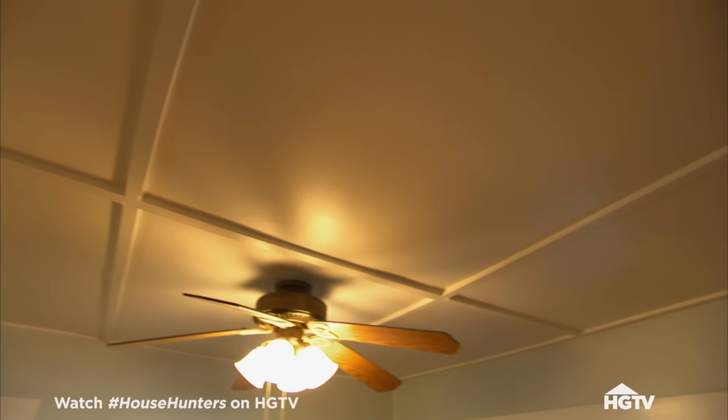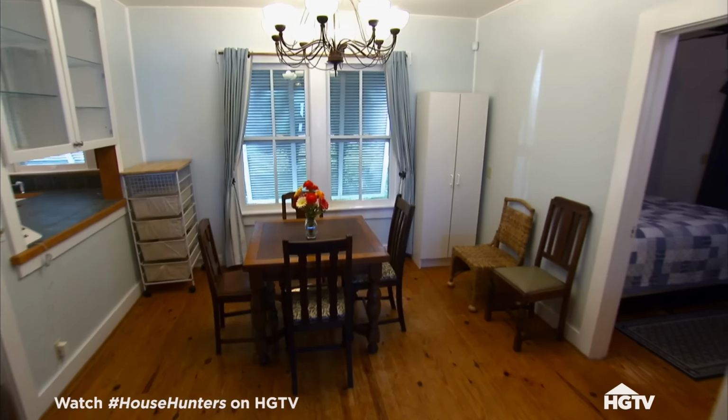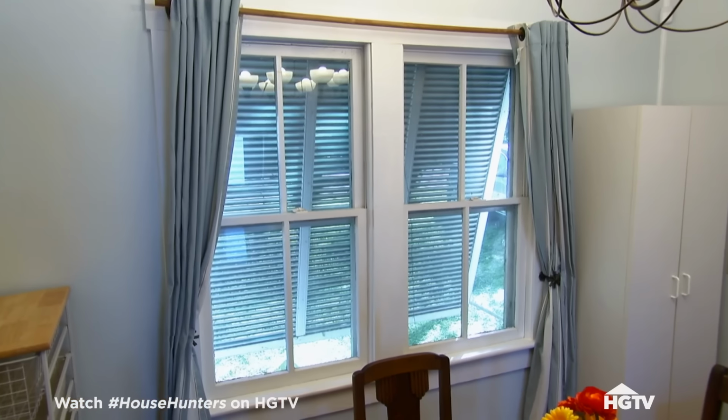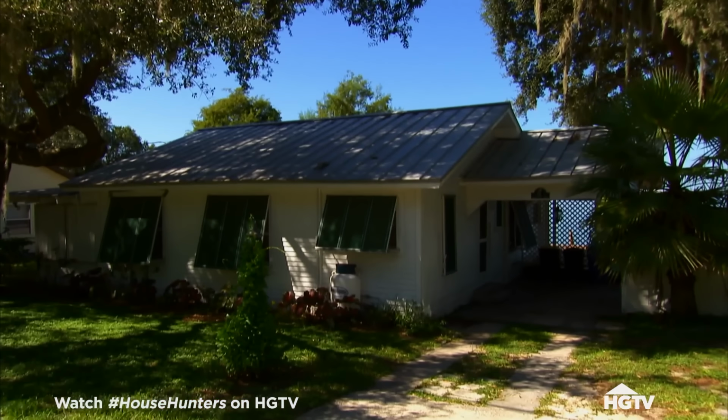But then again, it's a little more than we were wanting to spend. Maybe for the weekend place, this would be perfect. Definitely, for a while. Let's take a look at the dining room. I think it's so charming, and I love the shutters that you can see outside. That's so cute. Maybe something we would want to switch out at some point and have more energy efficient windows. What about the budget? That's true. Windows are expensive.